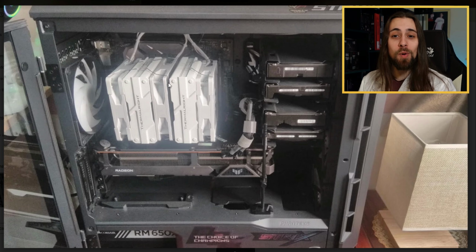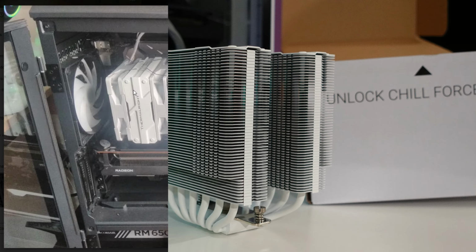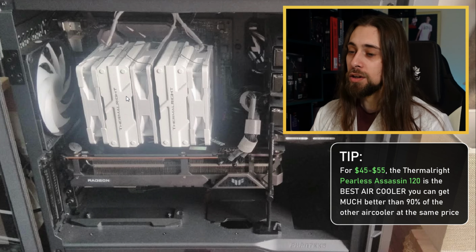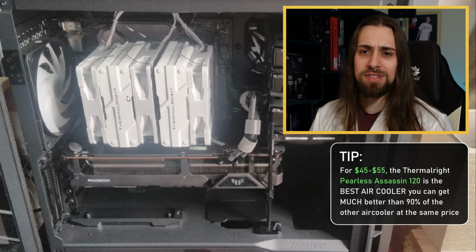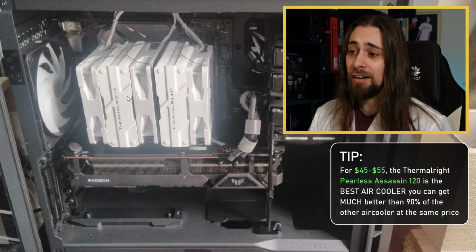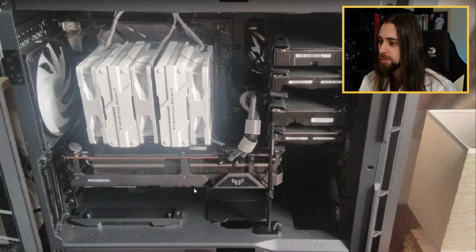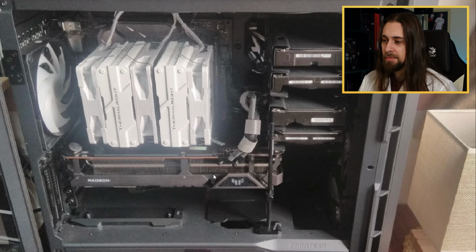Oh, the Thermalright, I just bought one of these some days ago, so this is a really good cooling system, okay? For $50, for $55, it's the best air cooler that you can get. It matches the Noctua ones up to like 200 watts, and after that the Noctua wins, but below 200 watts, which is like 99% of mainstream CPUs, it's just great. As for the GPU, I sense that we have something of the newer generation here, due to the size of the cooler, something like a 7900 XT, maybe, or the XTX.